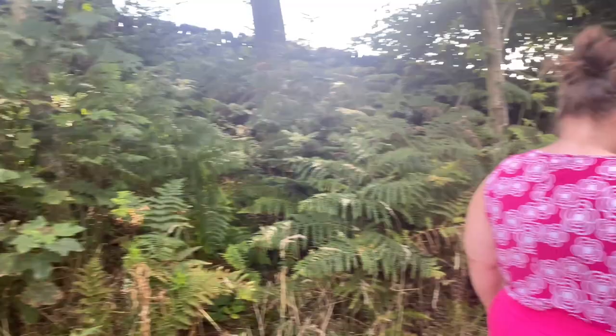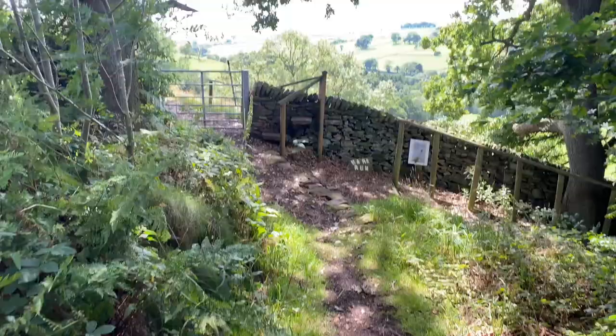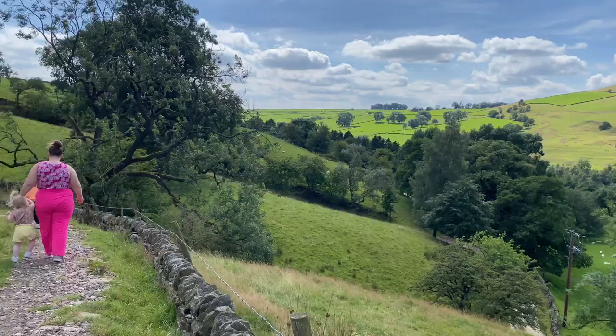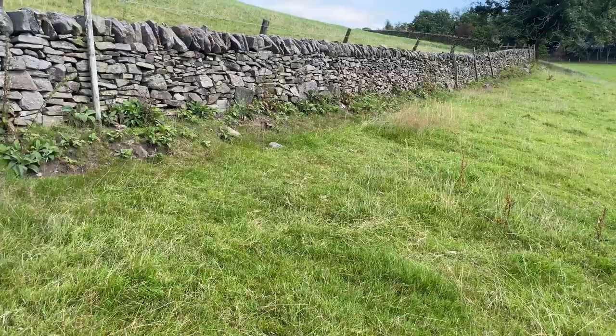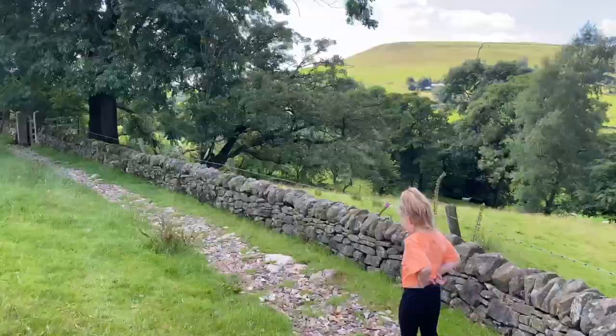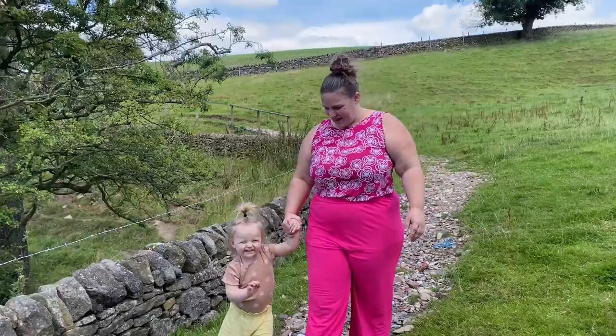Oh, look. I'm assuming that there must be... Oh, yeah, look, a little bunny. Is that a bunny? Oh, careful. Right, so we're coming up to another fence again now. But at the same time, that way is some steps. Look, aren't you? Look, you see? Yeah.